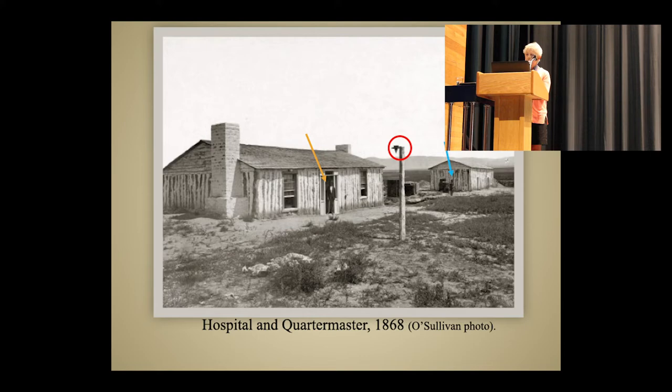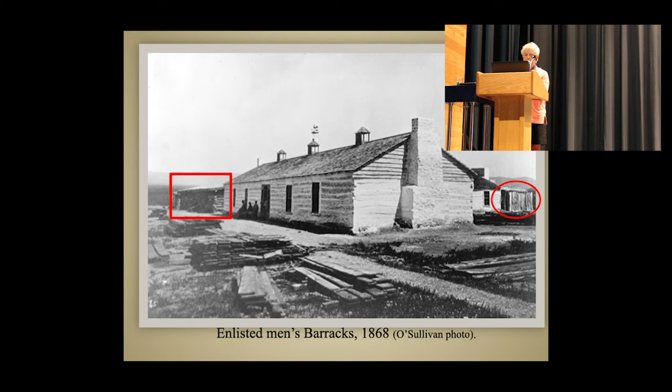This is the enlisted men's barracks. Noteworthy in this photograph is the large new building with stacks of lumber in front of it. It seems odd to us that they would be busy building with the fort decommissioned to a camp, and it was being considered for closing even in 1868.